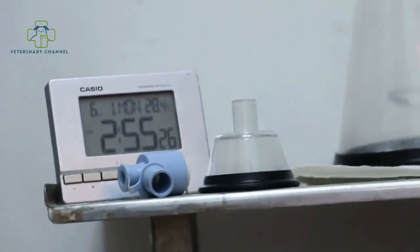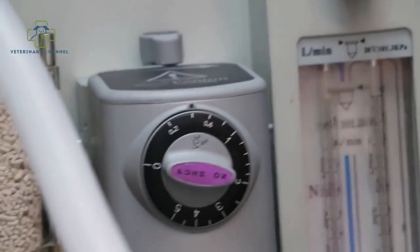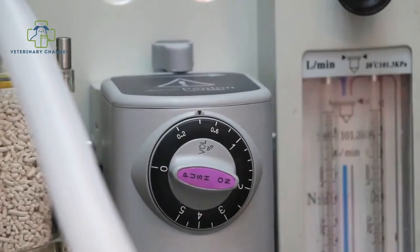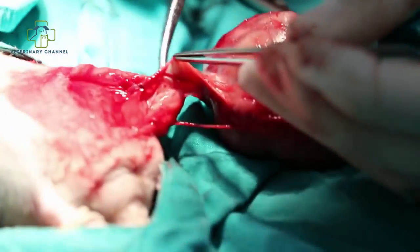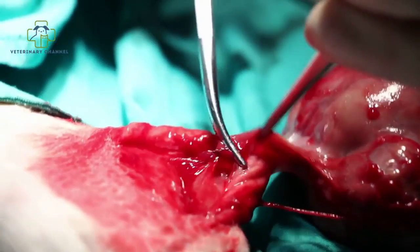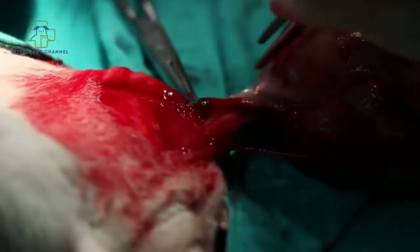How long already? 10 percentage. Gas isoflurane low. Tumor out. Any pre-med? Yeah. Dual two. 2.2. Okay, let's clamp and ligate and stitch up the skin. That's it.